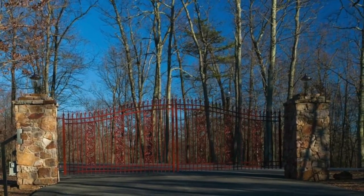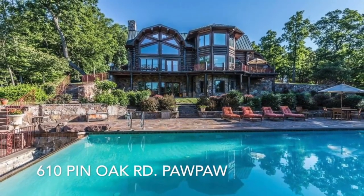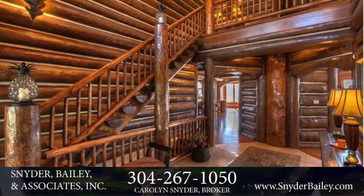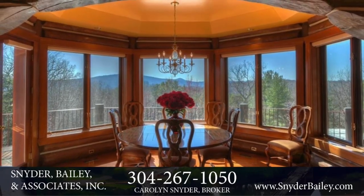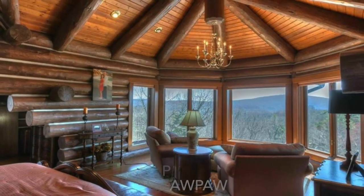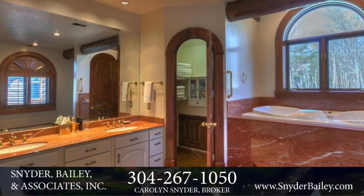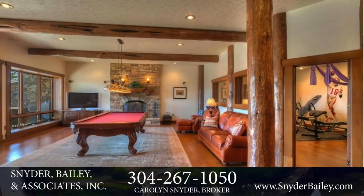Carolyn Snyder of Snyder Bailey & Associates presents 610 Pin Oak Road in Pawpaw. This modern-day log cabin features 3 bedrooms and 7 baths. It is 6,323 square feet and sits on 186 acres. This log mansion and ultimate CEO retreat features include equestrian facilities, 2 additional apartments, an in-ground pool, a lit tennis court, a basketball court, along with access to 4 streams and built-in trails.